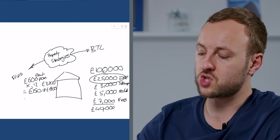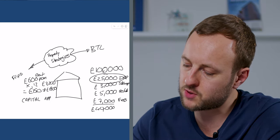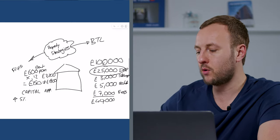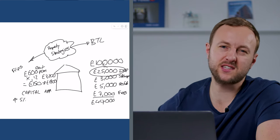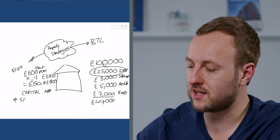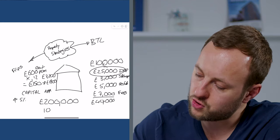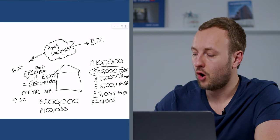Now, this is the thing when people go, what's the point buying the property just to make £1,800 a year? Well, you've got something else called capital growth or capital appreciation. Because of supply and demand and inflation, the property price is going to go up on an annual basis. If you said on average, it goes up 5%, that's great on a yearly basis. It actually goes up 7.9%, but let's be conservative. The other thing you're going to hear is that it doubles every 10 years. So in 10 years' time, that £100,000 property should be worth £200,000.